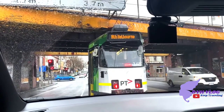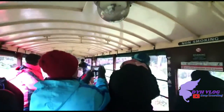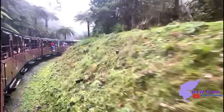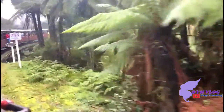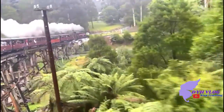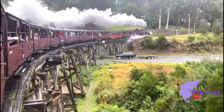Today I'm gonna make a short vlog from Melbourne to Puffing Billy Railway. Puffing Billy Railway is located in Belgrave. It starts from Belgrave all the way up to 11 stations uphill. It was commenced in 1899 and opened in 1900. So it's basically an old heritage rail of Melbourne, Victoria.